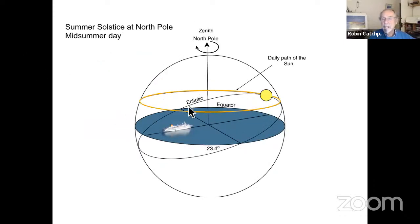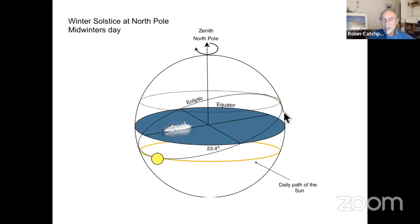So if we were at the North Pole, and it's the same at the South Pole, in the middle of summer, then the sun would rotate right around the sky at a constant altitude of about 23 degrees. And then as the season progressed, it would rotate ever lower and lower till at the equinox, it would be running right around the equator. And then in the middle of winter, it would run right around the sky, always 23 degrees below the horizon. And so we would be in total darkness.